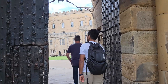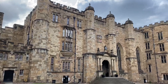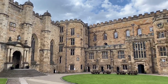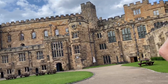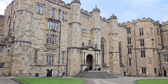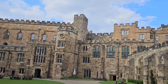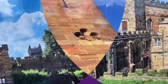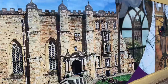Just a stone's throw away from the cathedral, we discover the majestic Durham Castle, a striking fortress that has stood for over 900 years. Once a symbol of power, it now houses students in its rooms, blending the ancient with the modern. It's like stepping into a fairy tale. Durham Castle, a UNESCO World Heritage Site, is now part of Durham University and serves as student accommodation. With this, we now start a quick tour around Durham University.